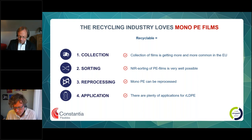Yeah, absolutely. When you look at recycling of flexible plastic packaging, we typically see that most of it is done at the moment on PE-based films, so mono PE. That's why the recycling industry loves mono PE films. Of course, they also like rigid plastic, don't forget about that. But when you're working with flexibles, then mono PE is really the way to go. And recyclable packaging always contains these four steps: the material needs to be collected, it needs to be sortable, you should be able to reprocess it, and there should be an application.